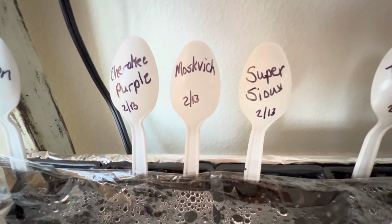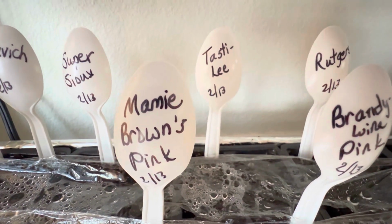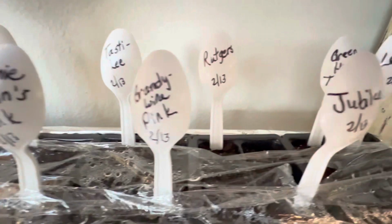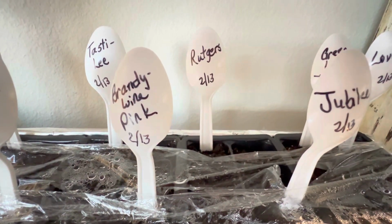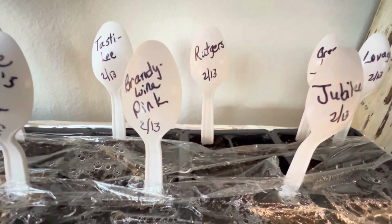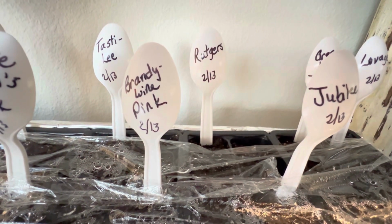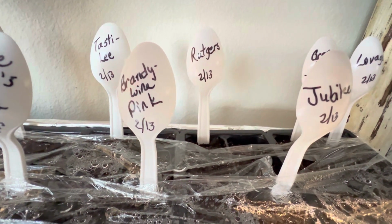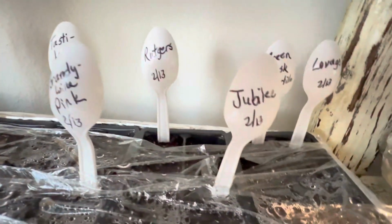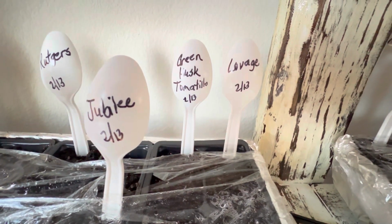And then the Super Sue, which is supposed to grow well in heat. Mamie Brown's Pink, that just sounded interesting. I put it in my definitely pile. The Tasty Lee, which is a hybrid. I'm hoping it'll be very prolific. The Brandywine Pink made my maybe list, but I had a little extra room, so I stuck it in here. And then the Rutgers is hopefully going to be a good heirloom for me to try for some production. I'm also going to go with the Orange Jubilee. And that one I just really wanted to try just to see how it'll do.